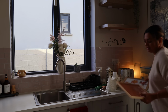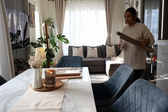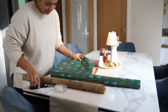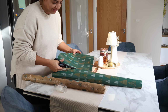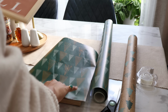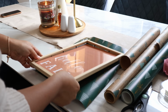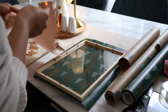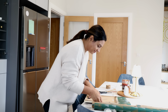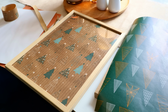Since I didn't have any winter theme posters to place in these frames, I decided to make some DIY ones using old gift wrapping paper left from last Christmas. You really don't always need to buy new things. You can simply shuffle what you already have at home and create the magic. I just cut the wrapping paper roughly into size, slipped them into the frames, and look at them.